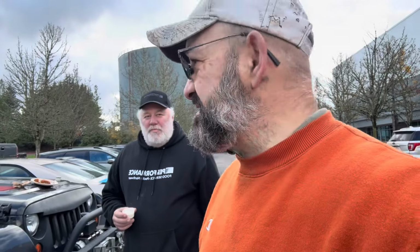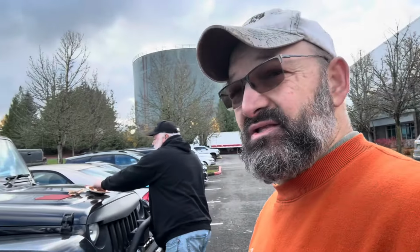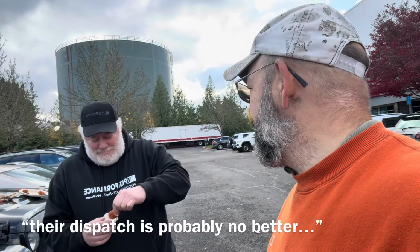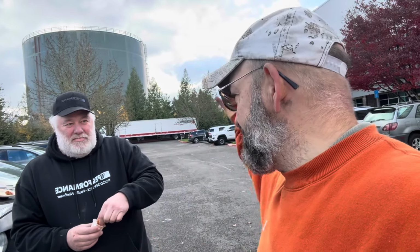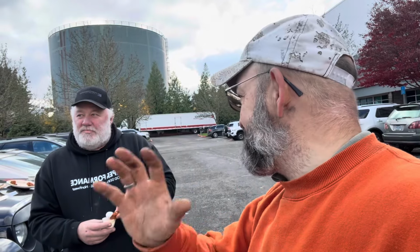Yeah, but where's the driver? I don't know what's going on. It's like the communication language barrier. So unless I'm able to communicate with the driver, or I guess dispatch, there's not much I can do. His dispatch is probably no better. Well, I'm speaking to them in English. But they're having a hard time explaining, even though I'm telling you, your truck needs to spin around. And they're thinking, my semi-truck with the trailer? No, the truck that I'm towing needs to spin around.